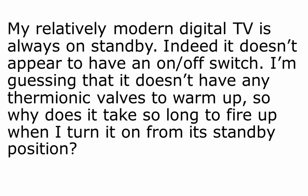My relatively modern digital TV is always on standby. Indeed, it doesn't appear to have an on and off switch. I'm guessing that it doesn't have any thermionic valves to warm up. So why does it take so long to fire up when I turn it on from its standby position?